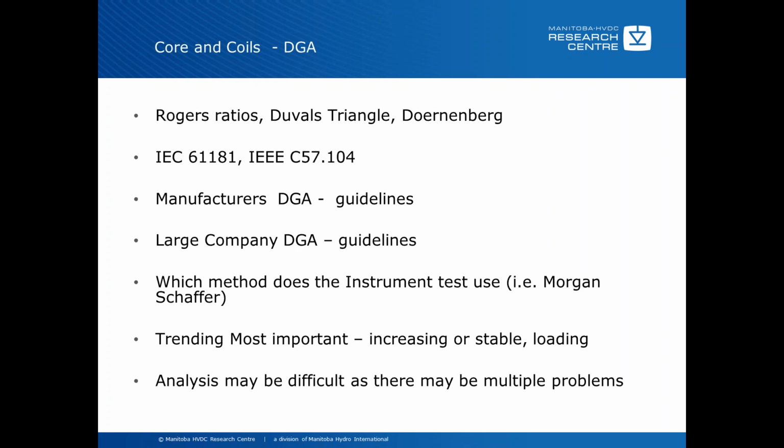So lots of times, if that is available to you to do the assessment, it's probably best to use the ones that match closest to the equipment that you're trying to analyze. And large companies may also have their own DGA results and guidelines based on their own experience and years of testing and things like that. It is also important to know which method is being used by some of the test instruments that might be used at site for generating these records, so that you know which method was used, if it was Rogers ratio or Duval's triangle, or which. An example might be, say, a Morgan Schaffer site test DGA.